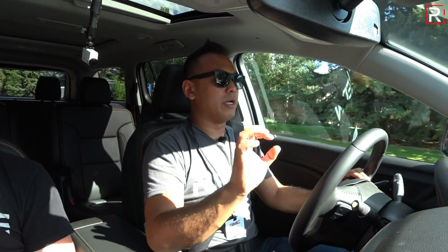Typically, GM bundles it into the premium package for like $3,000 or $4,000 and gives you a bunch of extra crap. So the value quotient could be there. I just don't know what the actual final sticker price of this car is. I'm gonna guess it's close to 50 grand, which could make it a little too pricey for some shoppers.